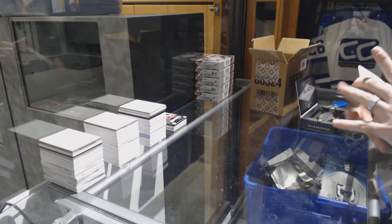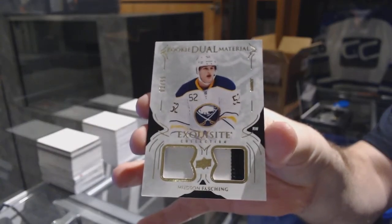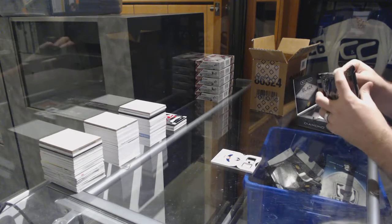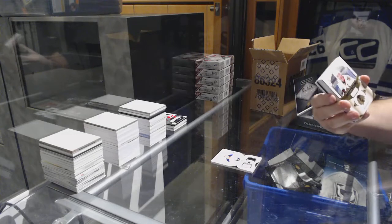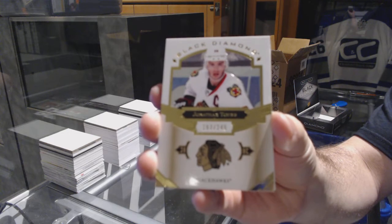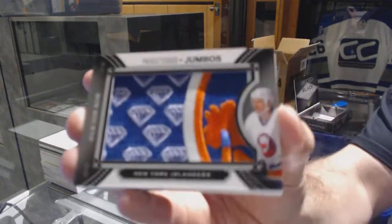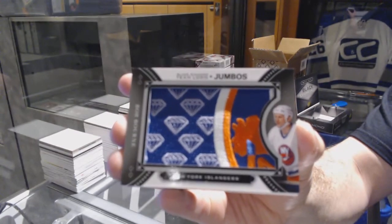For the Buffalo Sabres, number 299, dual rookie patch, Hudson Fashing. Hudson Fashing. We've got for the Hawks, 249, Jonathan Toews. Jonathan Toews. For the Islanders, we've got a team logo jumbos, Bob Bourne. Bourne Legacy. Bob Bourne.